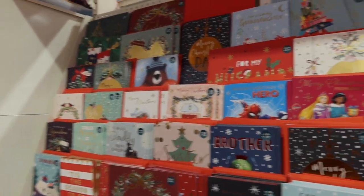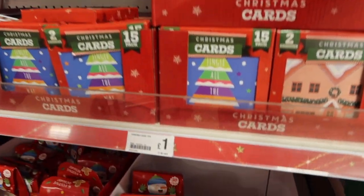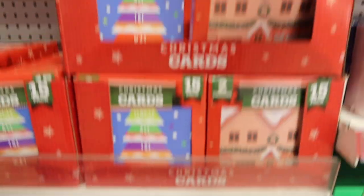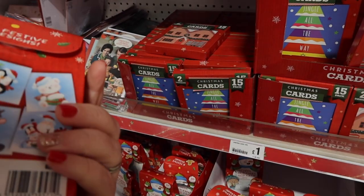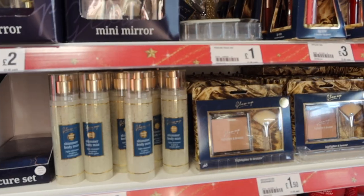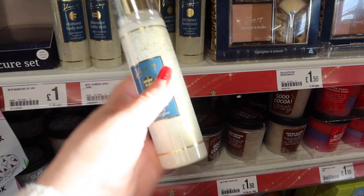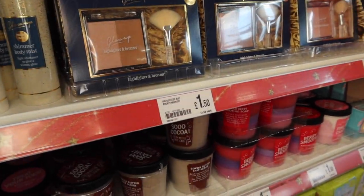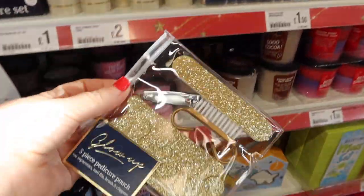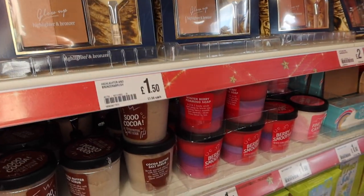They had cards. I didn't actually look too much, and some of those look quite good. I was really looking for the class card set, which is what I grabbed, where you get 30 cards for £1. And then they had some other great stocking fillers and great tween presents. Again, I think the packaging is really excellent. There was a bronzer set. I picked up this, and I think this nail set is absolutely perfect.